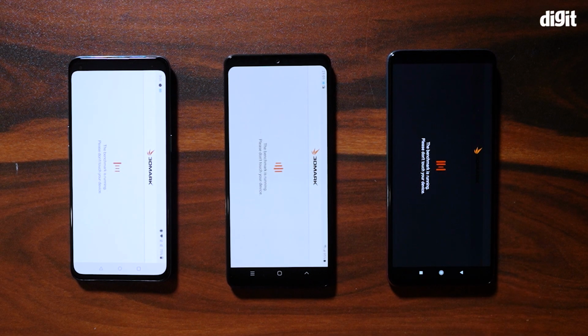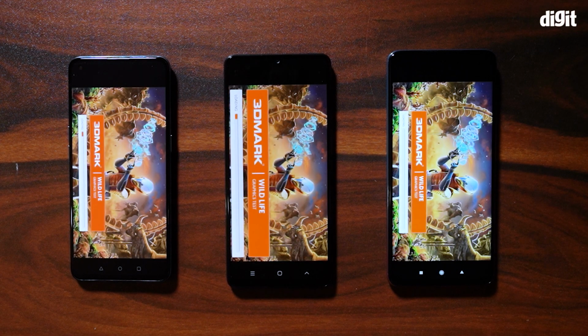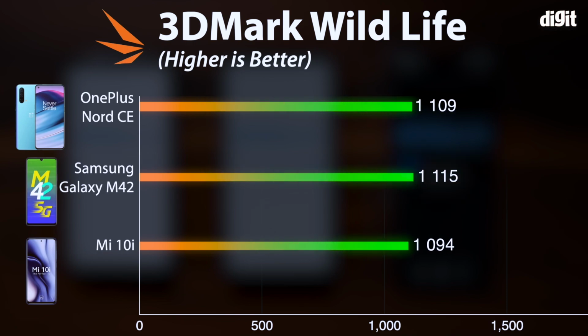To compare the graphics performance, we ran the 3D Mark Wildlife and Geekbench tests, where the Galaxy M42 performed exceptionally well and raked in high scores.